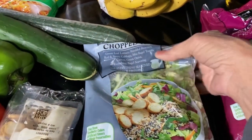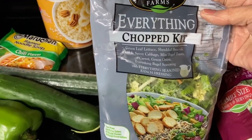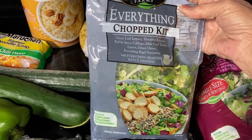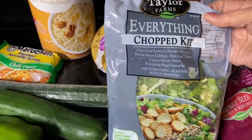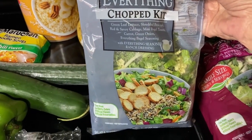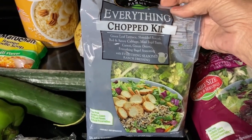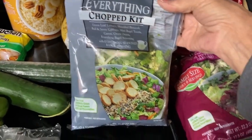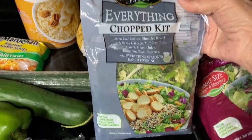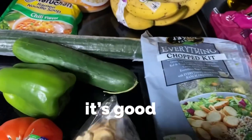This is the salad that is the reason I'm doing this part of the video now, because it was in the refrigerator. It's an everything chopped salad. And it has green leaf lettuce, shredded broccoli, red and savory cabbage, mini bagel toast, carrot, green onion, everything bagel seasoning with everything seasoned ranch dressing. When I opened it the other evening, I just used some of my feta Greek dressing. Well, it's a little strong, and with my ramen noodle soup, I really want to try this today. So I'll let you know before the video comes out how I like what's in here. It's the dressing and the mini. I'm sure it's going to be good.